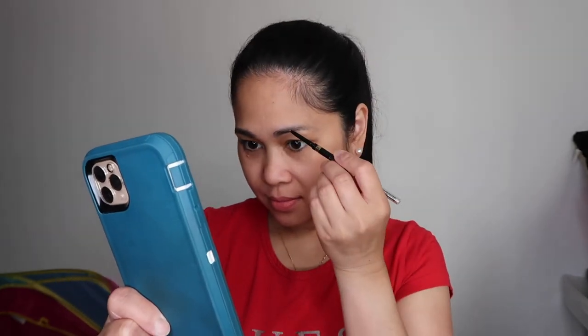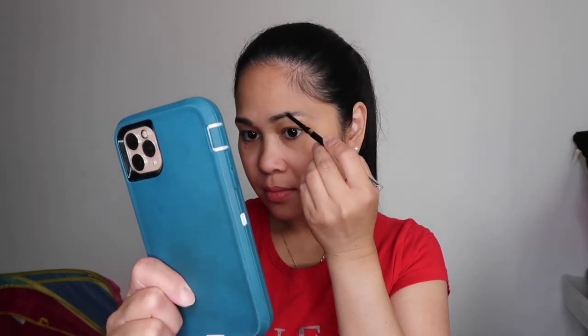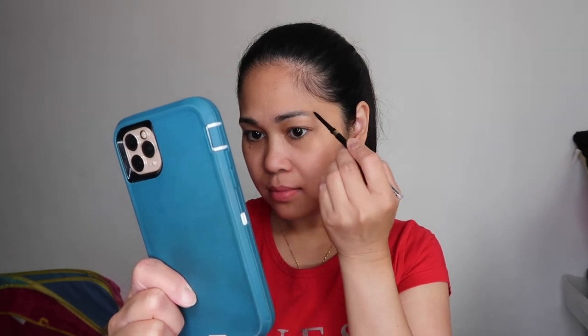So, yung eyebrows natin. Oh, ganun. Ganyan lang, guys. Hirap maging beautician. Pag nag-makeup ako, guys, aabot ng 1 hour, 2 hours, kasi hindi ko alam kung anong gagawin ko.